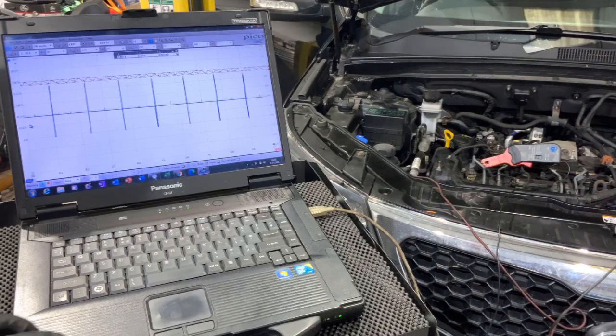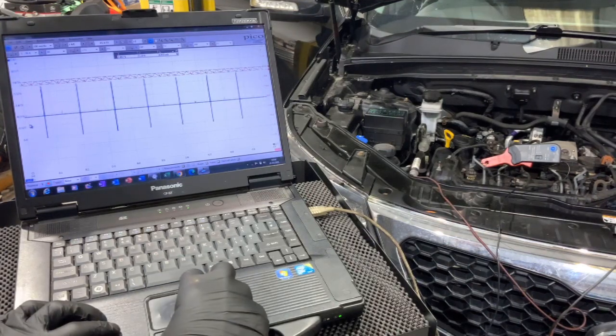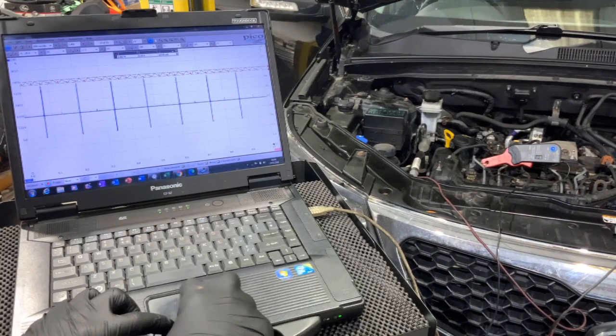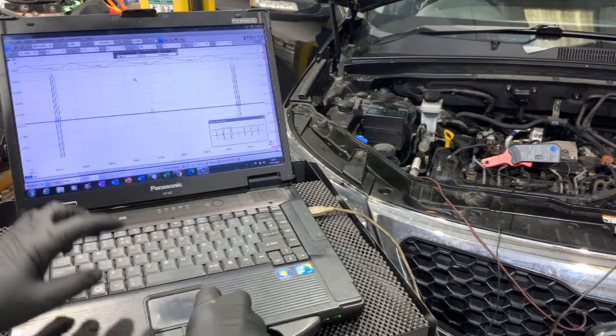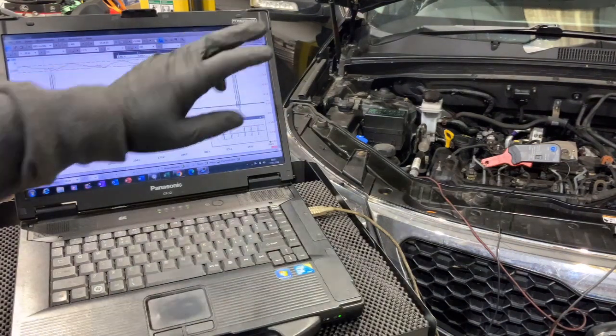So as you can see, I'll pause the scope now. I'm just going to knock this off. As you can see, if we zoom in, between two injection events, we can see the fuel pressure drop as each injector opens. So injector 1, 3, 4, 2, 1.